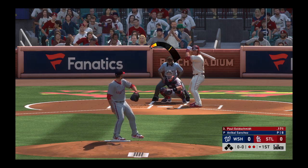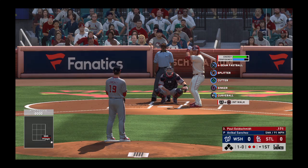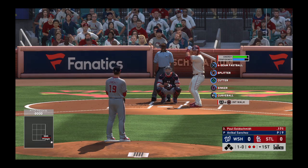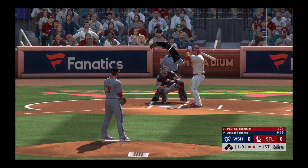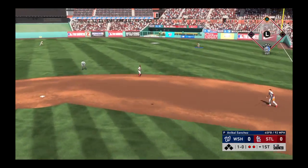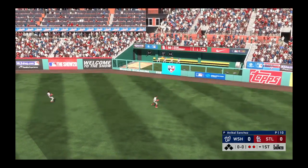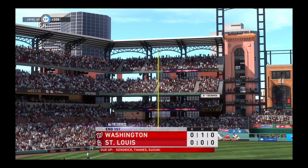First pitch coming. Here it is. 4-1. Bases are empty here with two men out. Hit the other way out toward right field. Eaton gets there to make the catch, and that ends the inning.